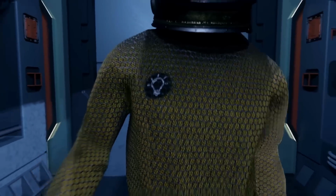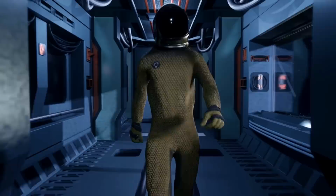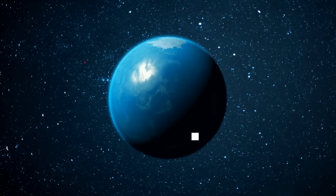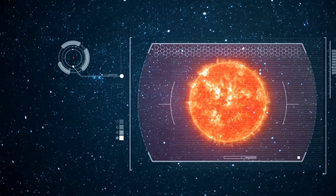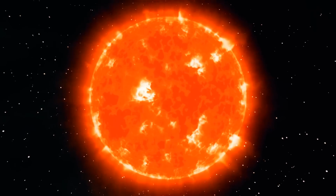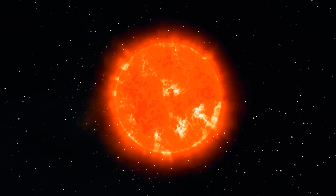We first started exploring these planets back in the 1970s. However, since then, we've found only a couple of them, but they're still very interesting. The first planet is Gliese 1214b. It was the very first ocean planet that we discovered. Initially, the scientists noticed only a small dim dot. This dot turned out to be the red dwarf star Gliese 1214, an unremarkable, completely ordinary star that's 5 times smaller than our Sun and 300 times dimmer.